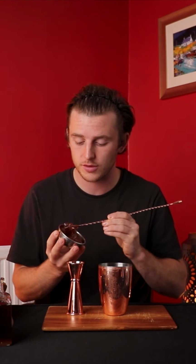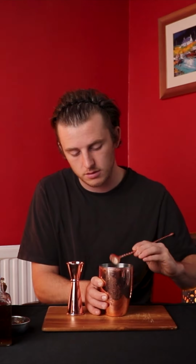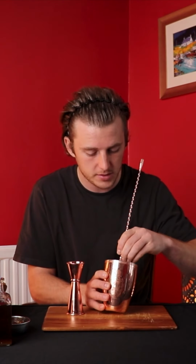Next up, we're going to use some apricot jam. Like I was saying earlier, flavours matching, that's what we're going for, and one of the flavours I thought of was stone fruit. So we're going to use some apricot jam, and I'm going to use around a heaped bar spoon, which is the equivalent of a generous teaspoon as well. So throw that in there and give it a wee mix.